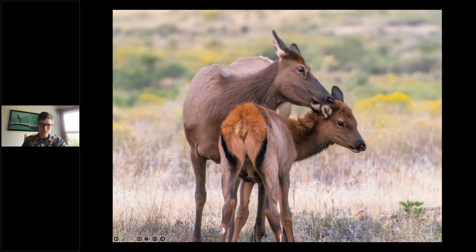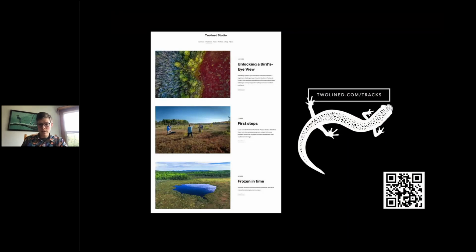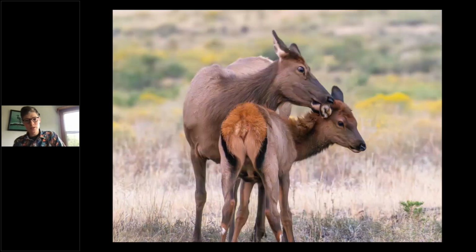This is about how big those calves are right now. This is a young of the year, and they'll stay together through this next winter and potentially another year as well. So that brings me to the end of our trip. Those are all the pictures that I've taken on this most recent trip, and I just wanted to open it up to any questions that you might have.